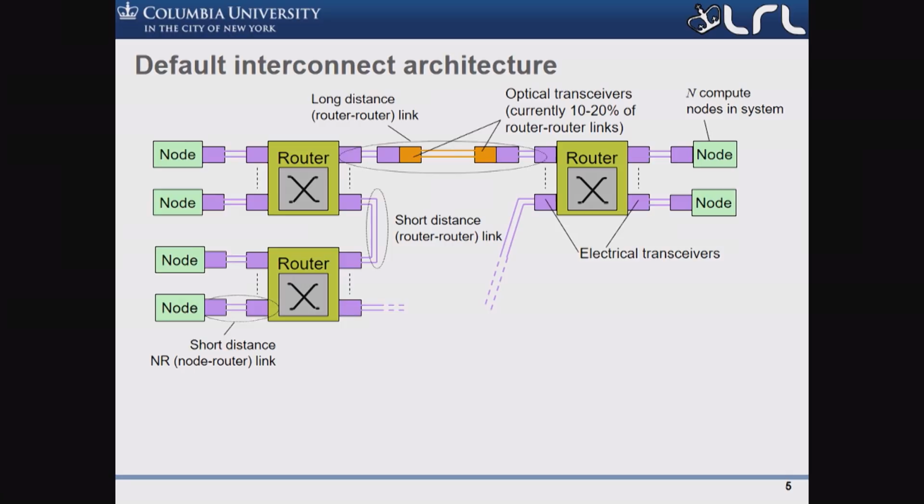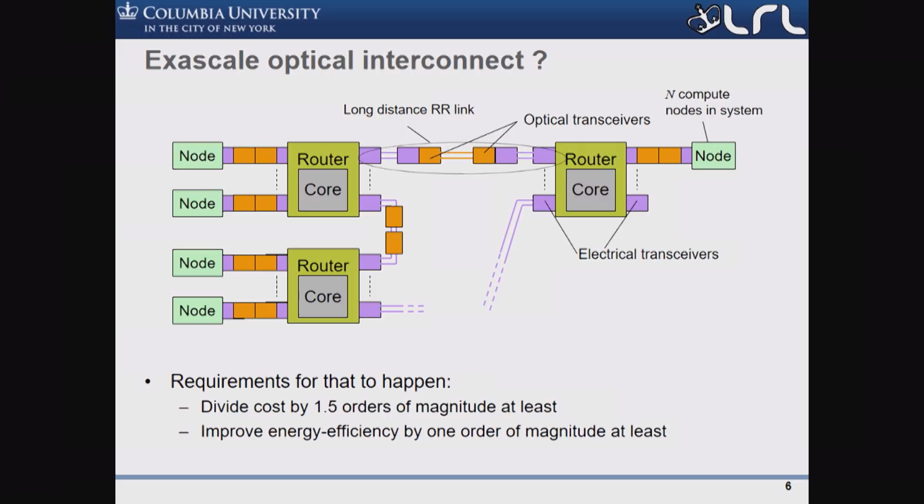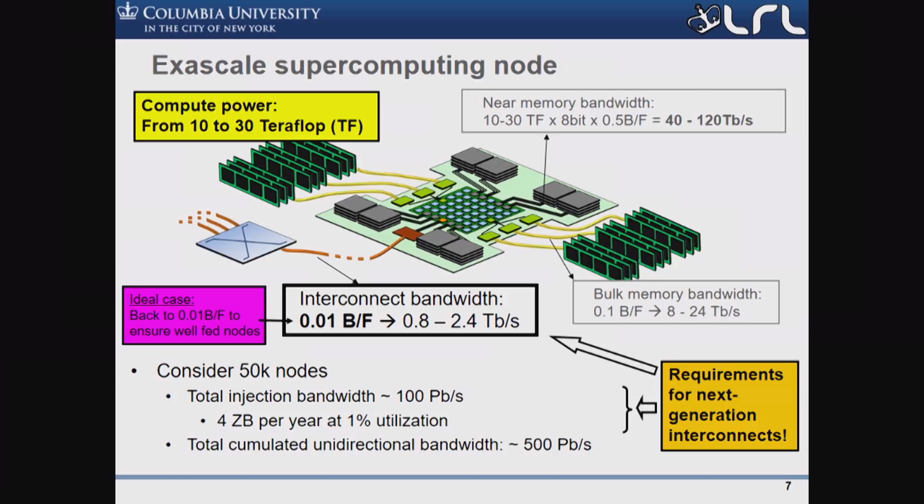Okay, so in this picture it's not very aggressive, but we're talking about adding these orange boxes, which are many more optical interfaces, many more optical interconnects, much closer to the node. And now let's look a little bit inside the node. So this is, again, my picture of a typical high-performance compute node.